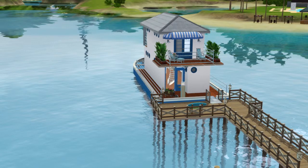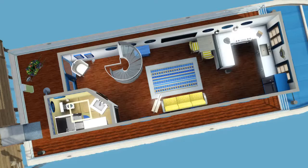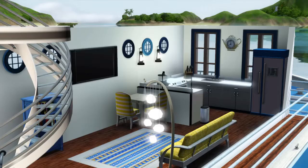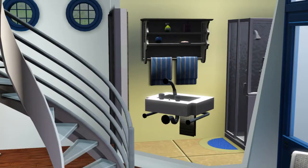So here we are. I've got a picture of the outside with the walkway so you can see the location. And this is a view from above for the bedroom and the hallway and the balconies, and then the downstairs. Then a nice shot of the bedroom. I do like how the bedroom turned out, even though it is a bit sparse. There's a little art studio / hallway. Then a view of the kitchen and the living room. And then the view the other way so you can see where the bathroom is and the spiral stairs. And then the bathroom.